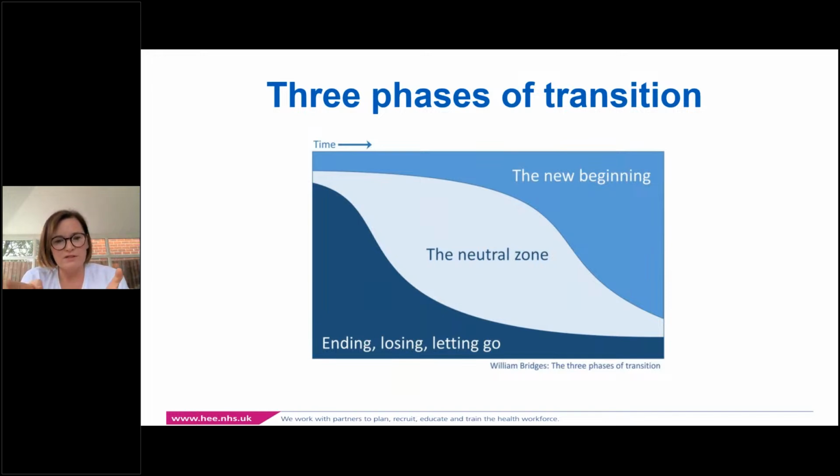And I think what Bridges and Bridges say is that if we support people effectively through this transition, this psychological aspect of change, they come out the other side much stronger, and they're much better adapted individuals who are more able and amenable to future change. And if we don't do this well, ultimately change can become unmanageable. And when we think about the number of changes that staff go through day-to-day or month-to-month, and how complex things are in the NHS, it makes sense to help people in this way. Next slide, please.